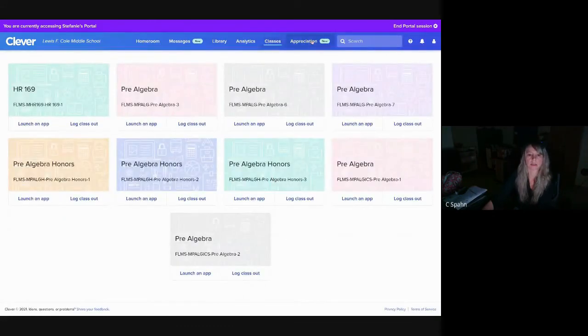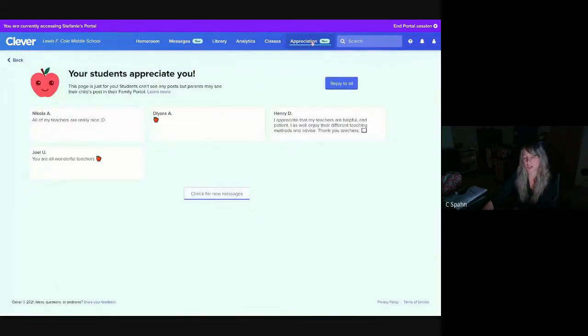That's the classes. Over here, that's the appreciation tab that we saw on the student side before. And you can see Stephanie has 4 shout outs. I don't know if you knew that, Stephanie, but Nicola A said all of my teachers are really nice. Diora gave him an apple. Joelle said you are all wonderful teachers. Henry said, I appreciate that my teachers are helpful and patient. I as well enjoy their different teaching methods and advice.